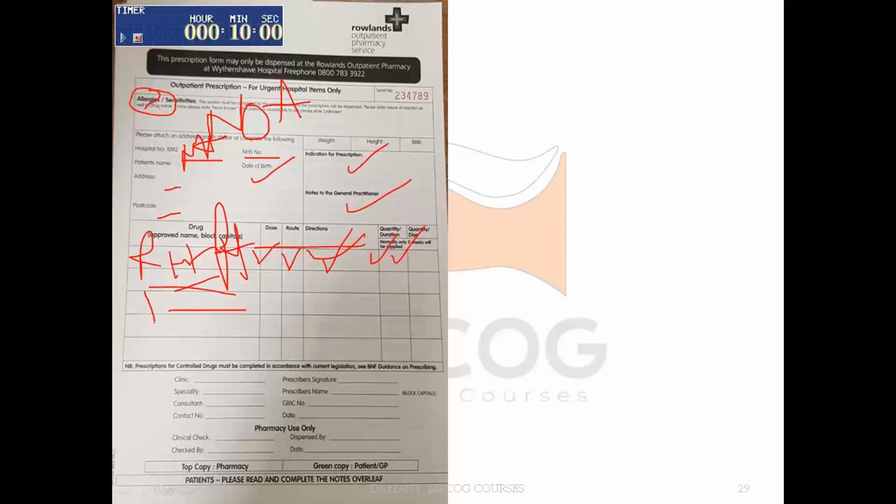If there is paracetamol or an antibiotic, I will write the name, the dose, the route, whether oral, rectal, patch, or injection, and the direction, for how many days, instructions, and if there is any duration or any increase or reduction, like tapering the dose. After that, I will write the name, the clinic, the specialty, the consultant note, the contact number, the date, and I will sign and stamp. This is the formal filling.